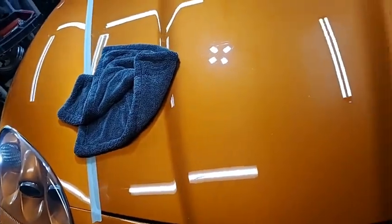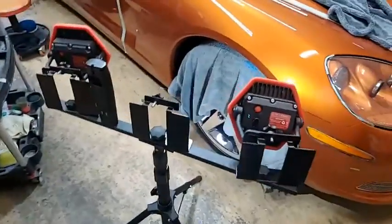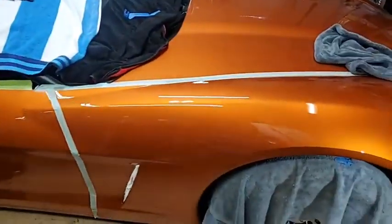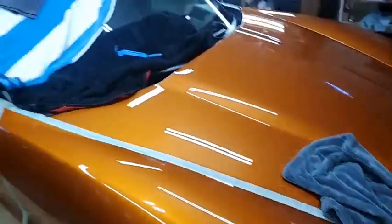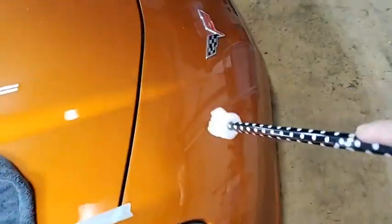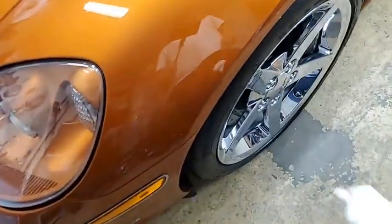Then I decided I was going to have to do a two-step correction on this thing. So we've been compounding, we've been polishing for hours and hours and hours on end. So the trunk deck is done, the hood is done, not the front end yet. A little bit of bumper splatter there, that's okay, and dust. This entire driver's side is done. And I'm telling you what, folks, it came out very, very nice.